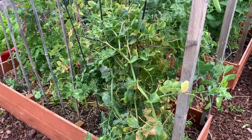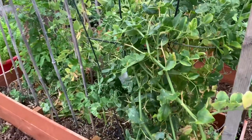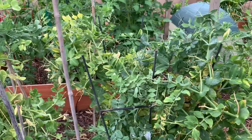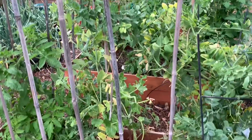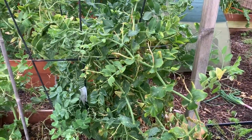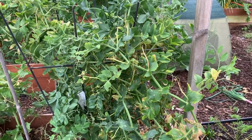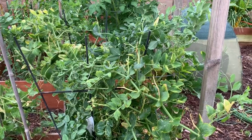My peas are dying in the heat, so I expect maybe to get one last small harvest from these peas before I go ahead and pull them out and replace them with tomatoes. So this is originally a tomato growing box anyway. And there are tomatoes that are being grown right now from seed that are waiting to go into this box.